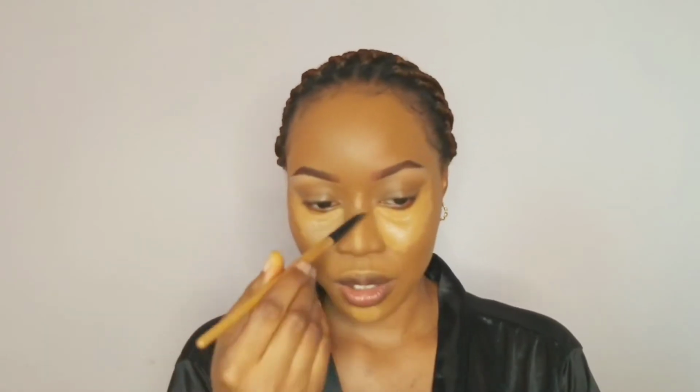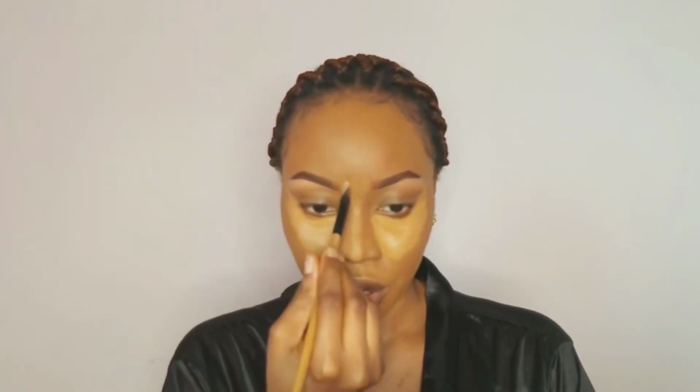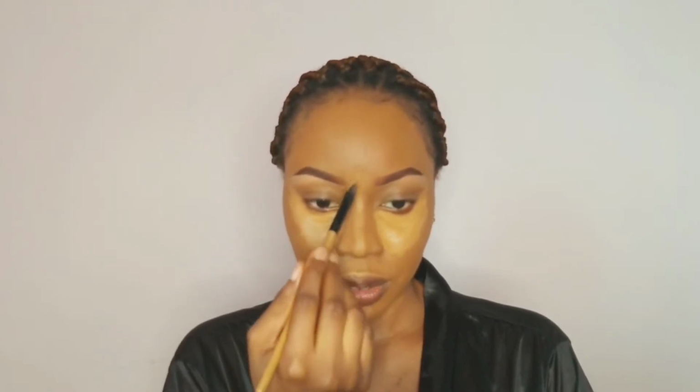You guys, see why I don't do edges? I sweat on my hair. So anytime I do edges, the sweat just comes to scatter everything. And even on my nose, that's why I don't like to contour my nose, because I sweat a lot there and I don't want products to start shifting. So I just totally avoid contouring my nose because I don't want to start looking funny.